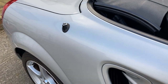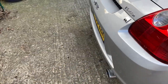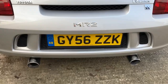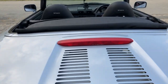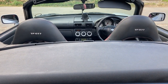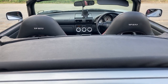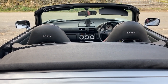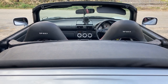She's got a retractable aerial, and if I come round to the back, you'll be able to see that we've got the engine in the back. And if I come up from the twin exhaust at the back, you can see on the rear of the seats, it says TF077. And this is a limited edition because it was one of the last 300 off the production line, and this is numbered TF, and it's the 77th vehicle.